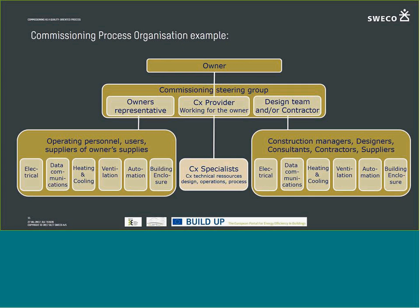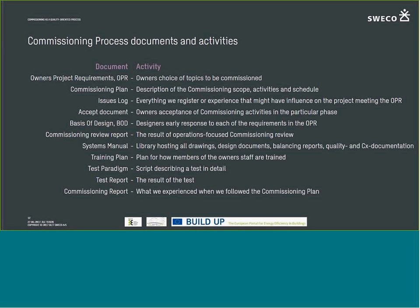An example of a commissioning organization. What you should focus on here is that the commissioning provider is in charge of the commissioning steering group, and he works directly for the owner, not for the contractor, not for the design team, for the owner. There are a lot of other documents included in the commissioning process, and you can look at them here. Here they are, related to each their activity.